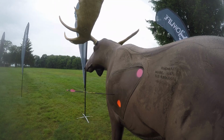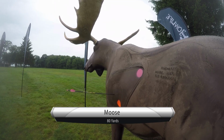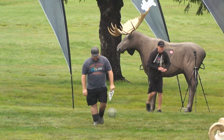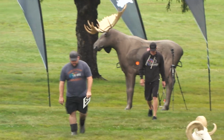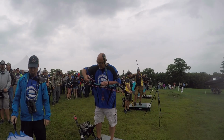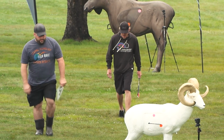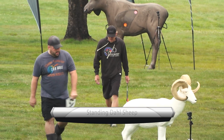And here we go, headed to our leader, Keith Trail, on the long moose with a 10. That's good, unless you have to, just play it safe. Maybe aim top of the 12 and hope it falls in, or give it a yard or two and bury it or something. Exactly. All right, here we go.